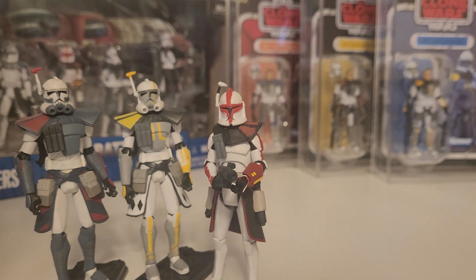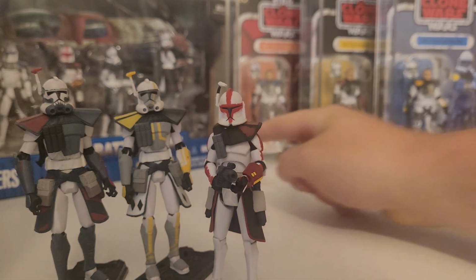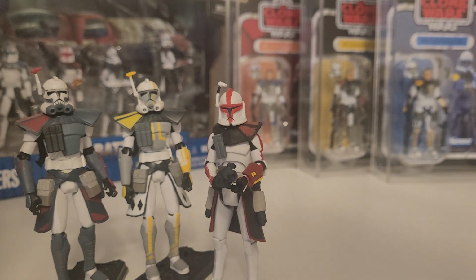Fordo, I wouldn't say is the most in demand, particularly in this version. There is a TVC version of him which is significantly more popular, comes with the alternate helmet. Is probably the one that I would consider chasing rather than this one. But he is the first that we're going to look at that comes in the battle pack at the back here. Retains his value from that battle pack.